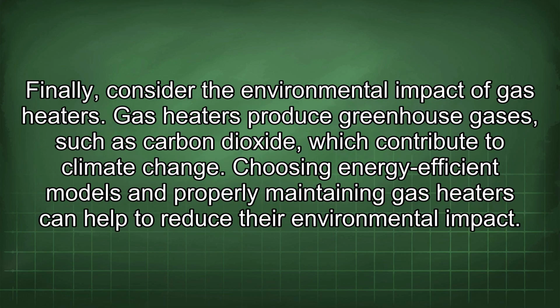Finally, consider the environmental impact of gas heaters. Gas heaters produce greenhouse gases such as carbon dioxide, which contribute to climate change. Choosing energy-efficient models and properly maintaining gas heaters can help to reduce their environmental impact.